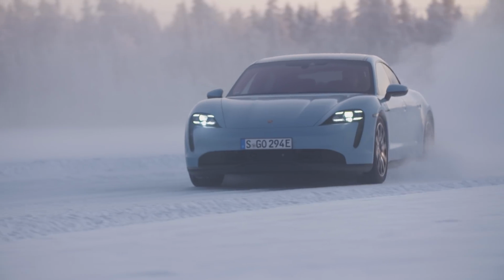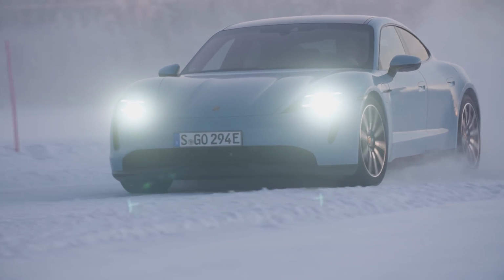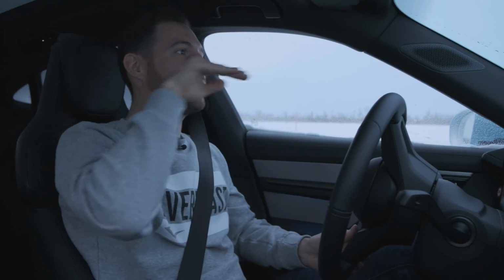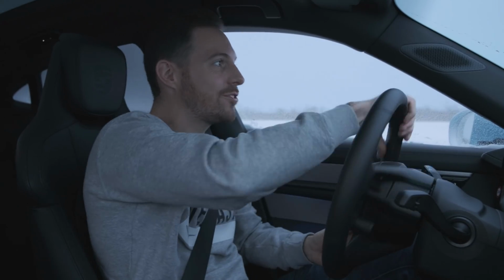It's so slippery. If you get the slide right and you've got the car sliding backwards and you're on full throttle, I just saw 200 kilometers an hour on the speedo.